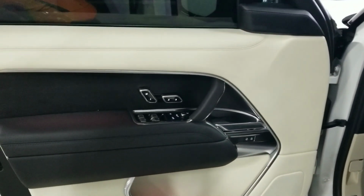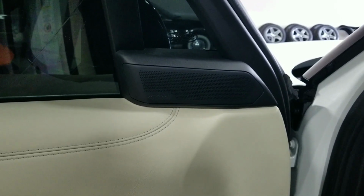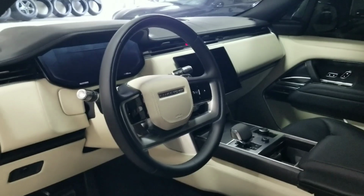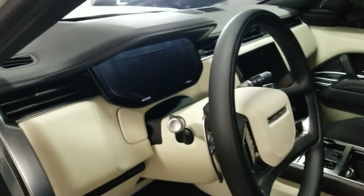If we take a look at the door panel, we can see the controls for the seats. Just above that, this vehicle does come equipped with the factory upgraded 3D Meridian surround sound system. And then down here we have the illuminated Range Rover door sills. Coming back over towards the center, this vehicle does come equipped with a heated steering wheel. I'm going to go ahead and take a step inside.